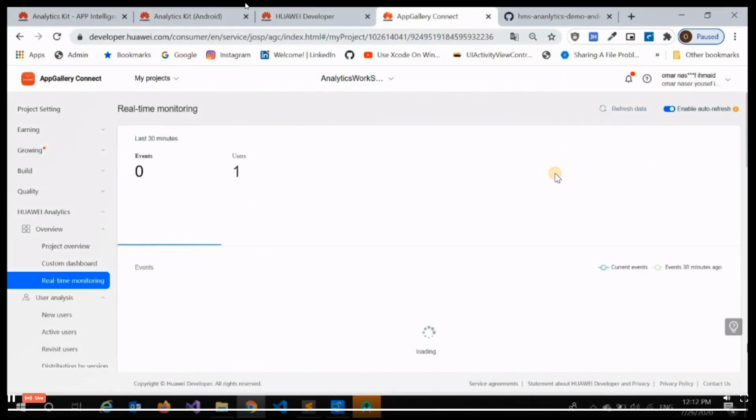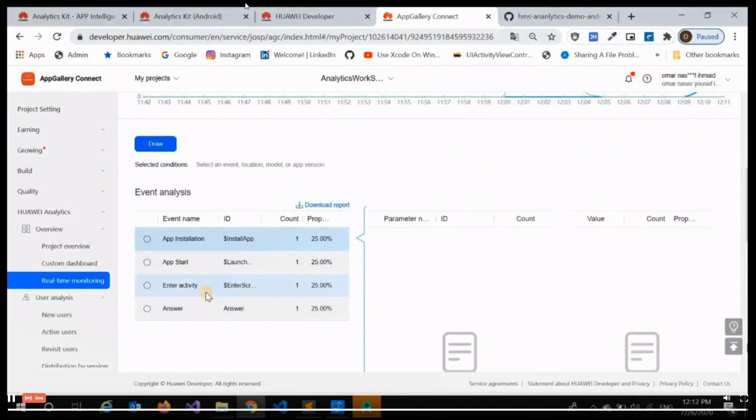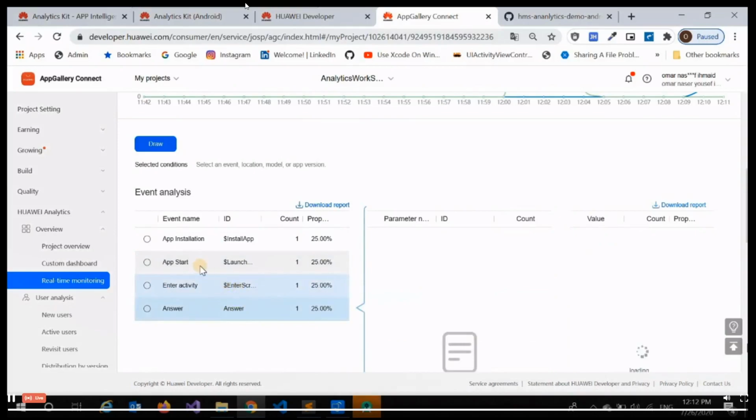So now we click at enabling the auto refresh and refresh data. Here you can find we have one user and four events. Sometimes it takes some time to show the events. So here you can find the entering activity that we made, and you can find the answers that we answered, and you can find the app starts, and we have administration one, as you see here.